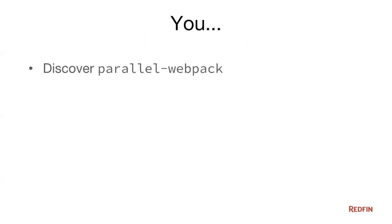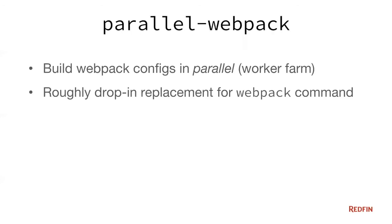You Google around, ask some questions, find some people who know more about Webpack than you, and somebody mentions parallel Webpack. That sounds like exactly what we want, am I right? Parallel Webpack builds Webpack configs in parallel using the worker farm node library, which is really hard to use itself, but parallel Webpack abstracts all that away, and all you have to do is give it Webpack config. It is basically a drop-in replacement for the Webpack command itself.